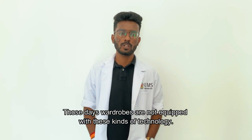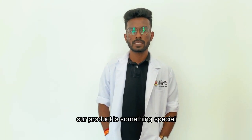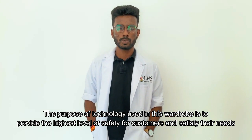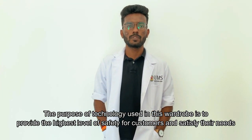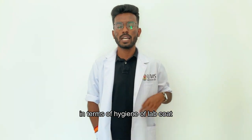Other wardrobes are not equipped with this kind of technology, so our product is something special. The purpose of the technology used in our wardrobes is to ensure a high safety level for customers and also to satisfy all their needs in terms of hygiene of lab coats.